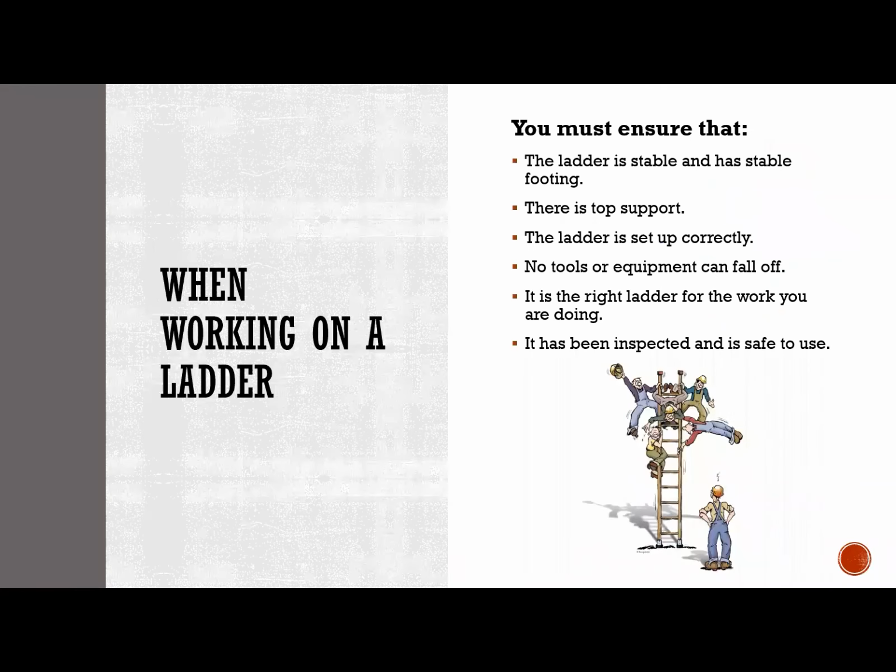So when working on a ladder, please make sure it is stable. It has stable footing. It has proper top support. The ladder is also set up correctly so that you're not too close to the ladder, where the weight of your body is pulling away from the ladder. And also you don't want to have it set up at too much of a degree, like 40 degrees, because then you won't be able to lift your body weight off the actual ladder, and you're no longer using your legs. You will now use your arms to climb, and that can also become very dangerous.